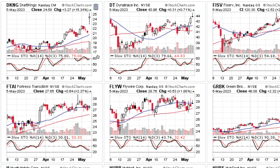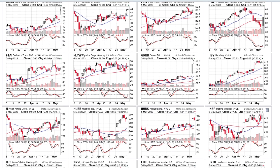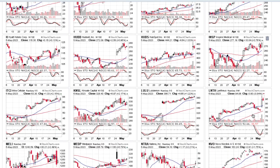DraftKings gapped up on earnings on Friday. Huge volume. Looking for that to continue or to flag at this point. Green Brick Partners, properties in Dallas and Atlanta. That popped out on Thursday. Continues to move higher. Fortinet's also moving higher. Keep an eye on Fortinet.